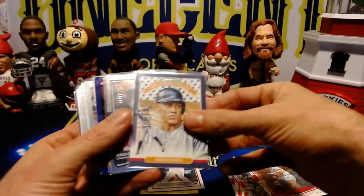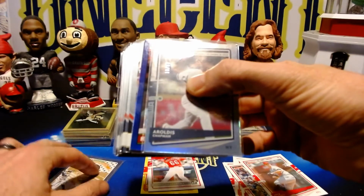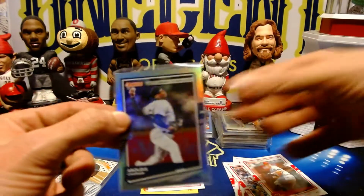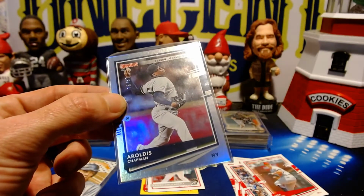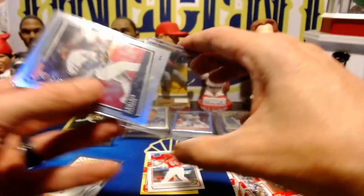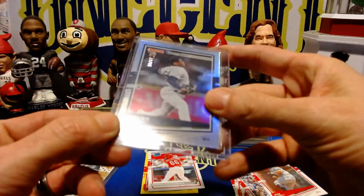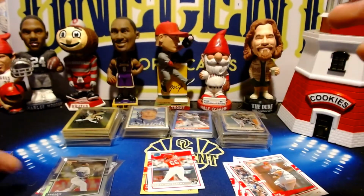There's an Aaron Judge Independence Day parallel. That's a beautiful one there. Aroldis Chapman. This one's going to be numbered out of, wow, this is numbered out of 37. So that is a beautiful Aroldis Chapman, 37 saves in 2019. That is a low numbered parallel as well, numbered just to 37. So that is a beautiful, beautiful season parallel for that.